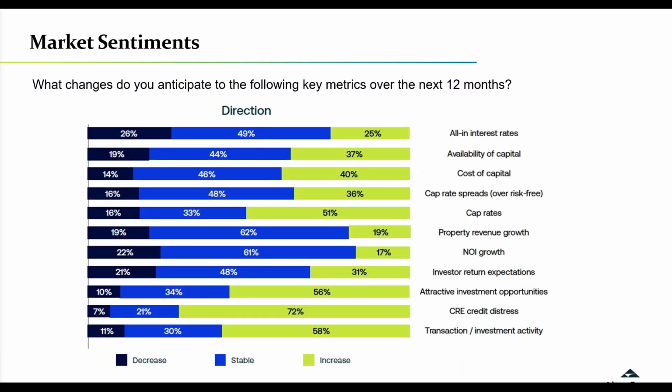So this chart, a lot of stuff on it, but it's showing the responses for the 12-month outlook for key metrics. Overall, the respondents anticipate either stability or an increase in the key metrics, which should translate into an increase of opportunities for all participants in the CRE space.